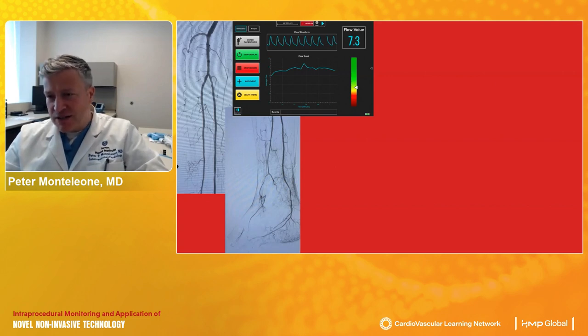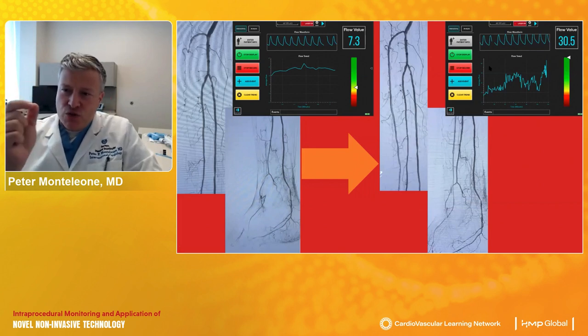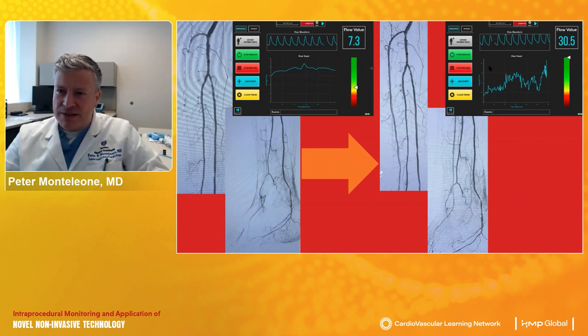We targeted that aggressively. We worked retrograde. We crossed. We opened it up with angioplasty alone and acquired three-vessel runoff. And you can see how pronounced that improvement in the flow value was directly to that digit. With the toe wound, we had the ability to put that monitor on the digit directly next to the pronounced toe wound. And it's remarkable that that flow value increases so dramatically from just fixing a single tibial vessel.